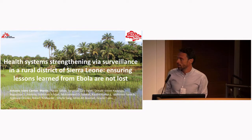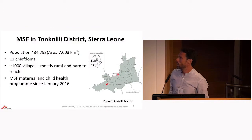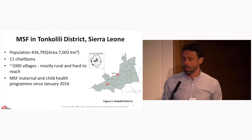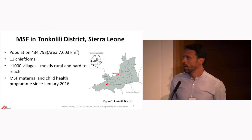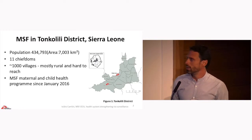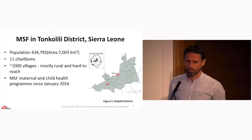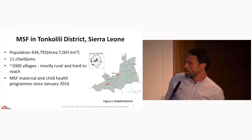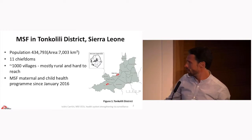I'm going to be talking about health system strengthening using surveillance in Sierra Leone. So our story takes place in Tonkolili District, population of around 430,000 people, area around 7,000 square kilometers. It's divided into 11 chiefdoms, and it has around 1,000 villages, most of them in rural and hard-to-reach areas. MSF started the maternal and child health program here in January 2016 in the locations on the map.